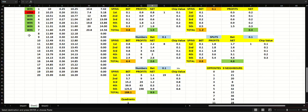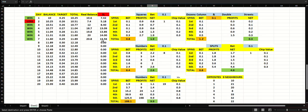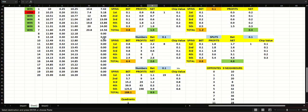Today is day number eight. Daily target is 30, stop loss is set at 14.56. And today I'm gonna test this brand new tool. Hopefully the opportunity will arise and I'll be able to show this tool in action.